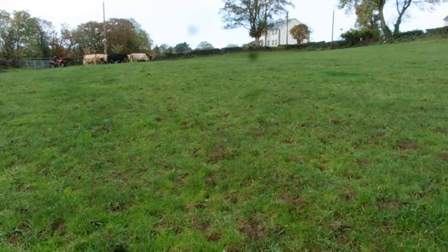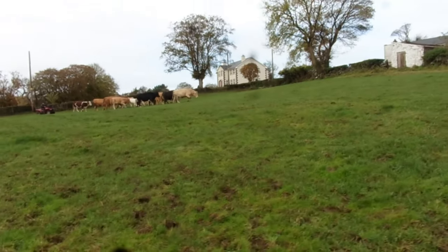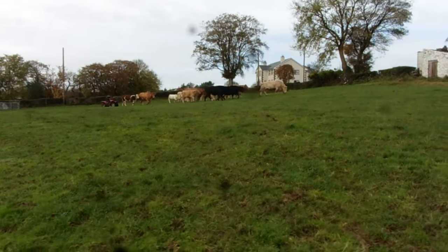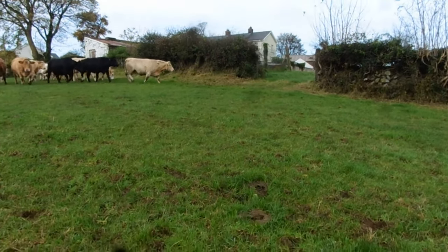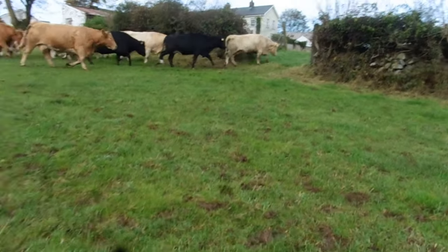Who will win? Humans or cows? 100% us. It would be nice to get the drone up. Just busy, busy, busy. Like a bumblebee. Right, see the gate? Yeah, you see the gap? Yes, you still see the gap? Oh, bingo.